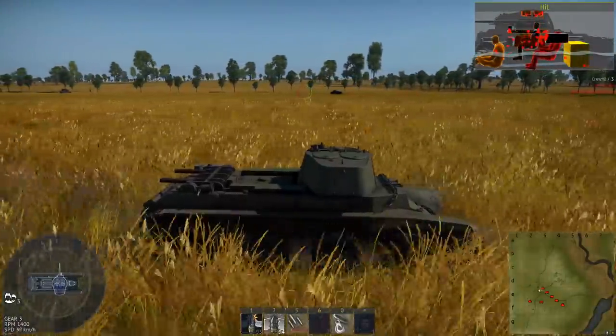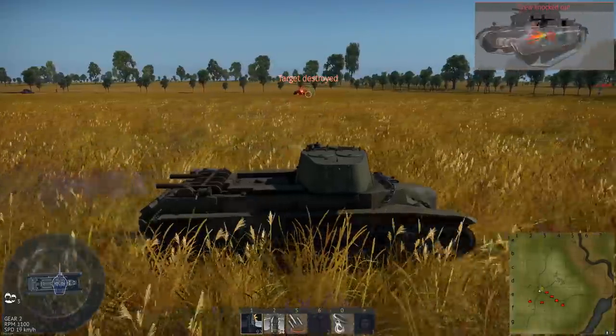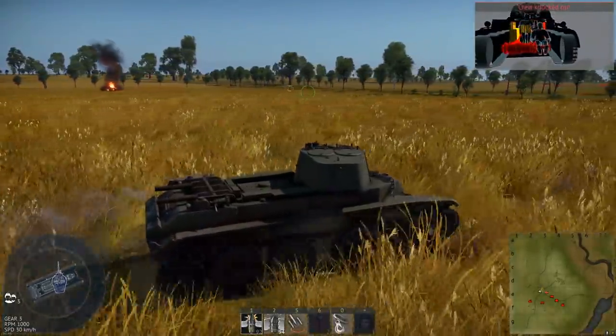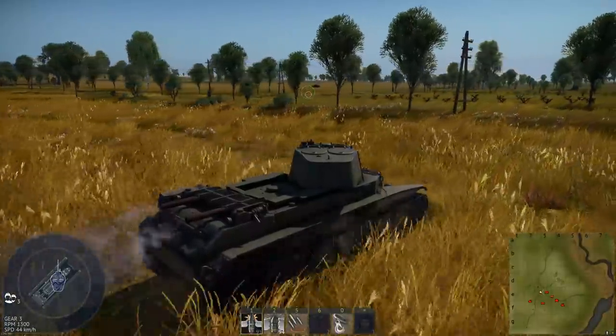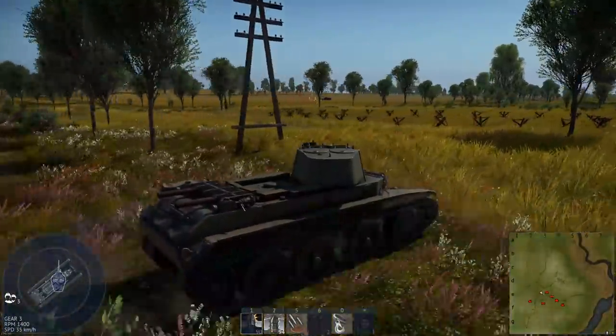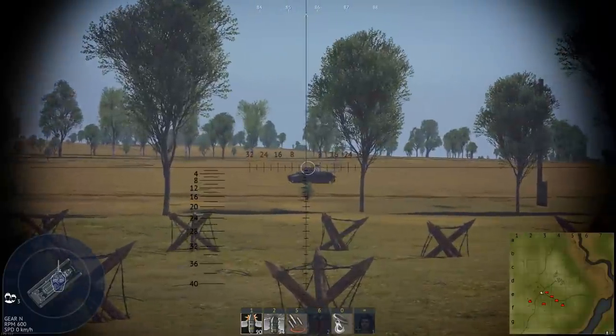Pew! Wow, orange humans! Dude, the gun sounds... War Thunder changes the sound in this game like every week. Like, why can't they just leave it for like 6 months? This thing is going to be fun. Fast too. Acceleration.